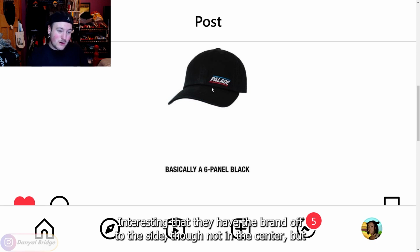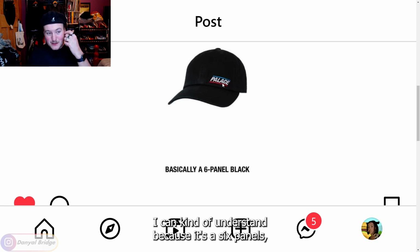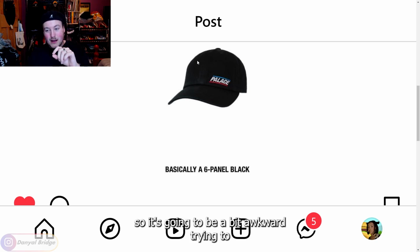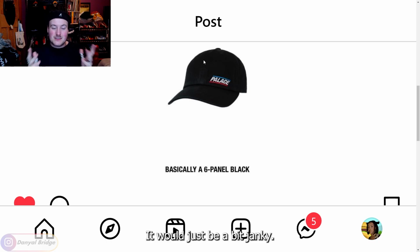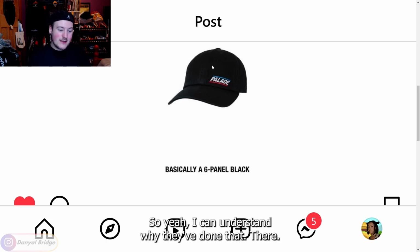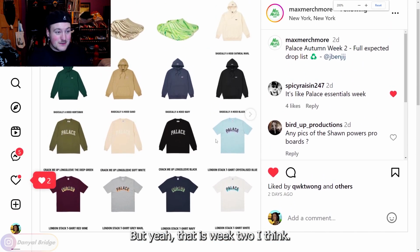Interesting that they have the brand off to the side though and not in the center, but I can kind of understand because it's a 6-panel, so it's going to be a bit awkward trying to embroider that logo in the center of like 2 seams. It would just be a bit janky. So yeah, I can understand why they've done that there. But yeah, that is week 2.